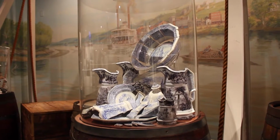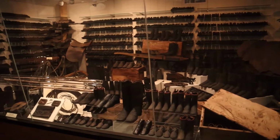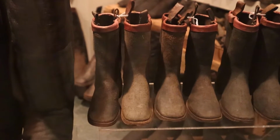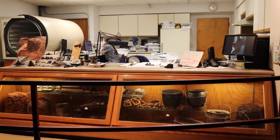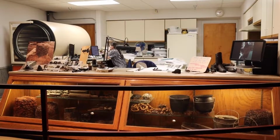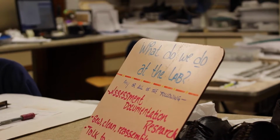Because the ship was preserved in mud, these objects were hit with neither light nor oxygen for over 130 years. The museum has an active preservation lab on site where you can watch scientists work to clean and preserve the artifacts from the dig. You can even ask them questions.